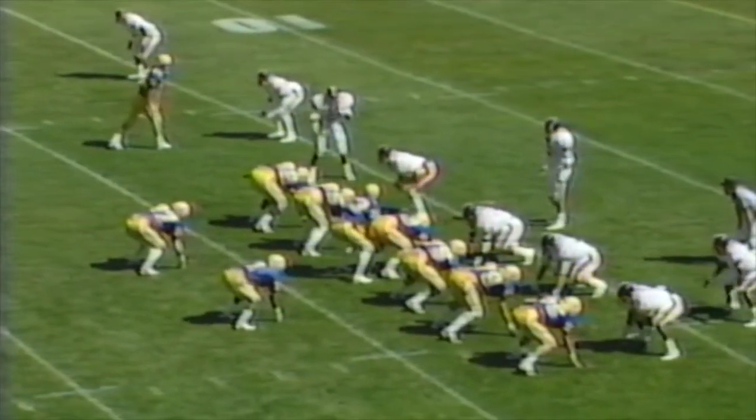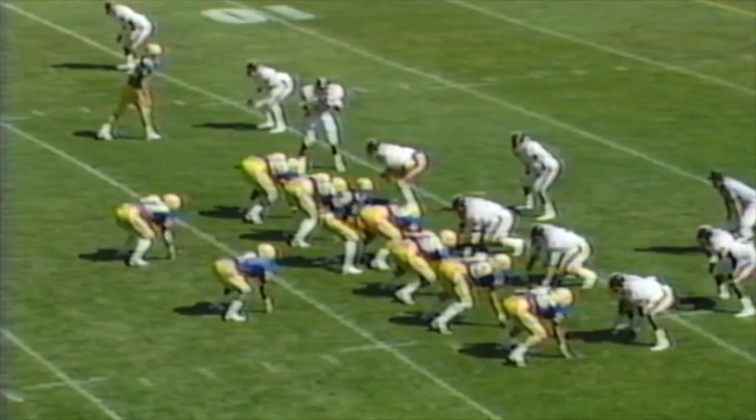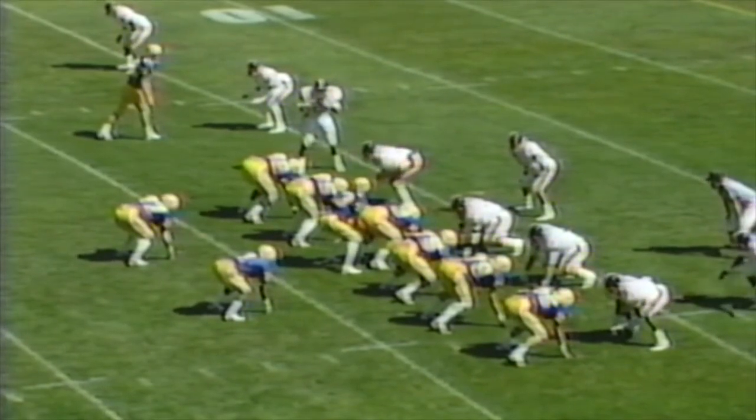Wide left. Tight end Grace on the right. A seven-man front for Sam Houston State playing a short yardage defense in this situation. Long snap count, option right. Sherwin will be wrapped up as he falls forward to the 15-yard line.